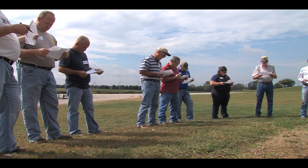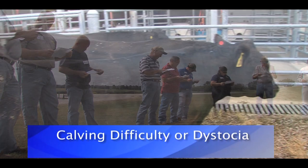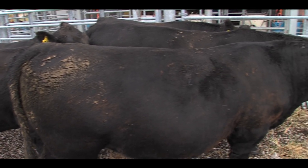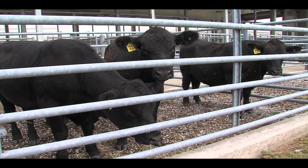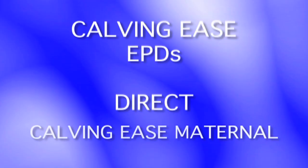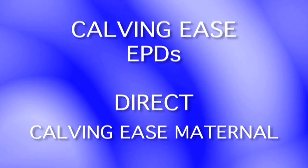When considering the proper care of cattle, one potential problem that can be managed through genetic selection is calving difficulty or dystocia. When selecting a bull, it is important to make sure that he has the proper genetics for calving ease, and this is accomplished once again by using EPDs for calving ease. There are actually two calving ease EPDs. One is called direct and is an indication of the calving ease of the bull that you're buying, and the other is calving ease maternal, and this value indicates the potential calving ease of the bull's daughters when they calve as heifers.